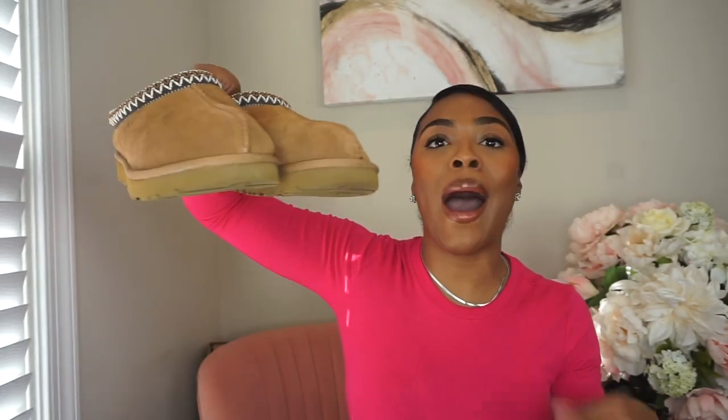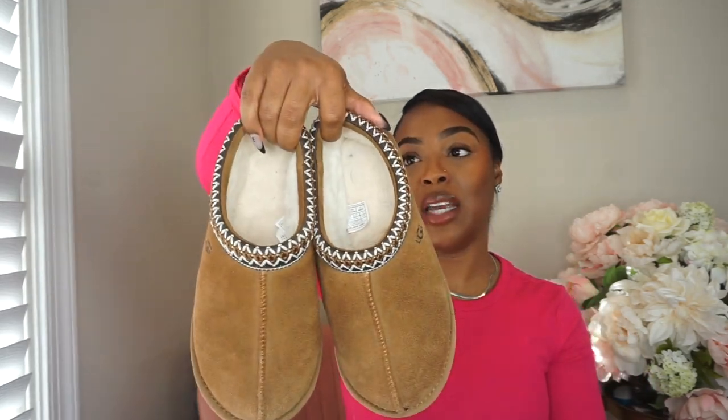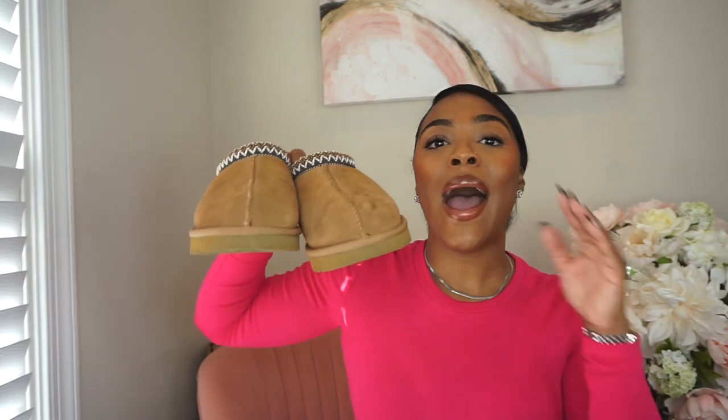Next, I have the most basic of basics. These are the Tasman Uggs, and mine are worn. I probably got these 2 months ago. I wore these probably every day, maybe every other day. I love these so much. I want to get a backup pair because they are just so good. I wear them everywhere. I wear them to the store. I wear them when I'm running little errands. I wear them to the mall. I can dress these up. Well, not really dress them up, but I can wear these with jeans.